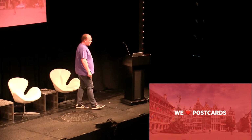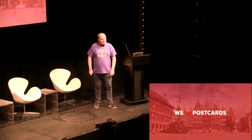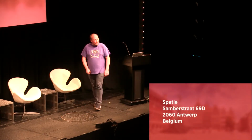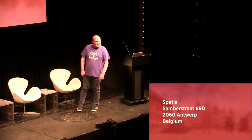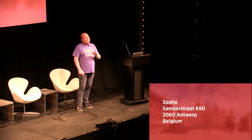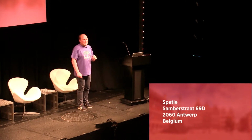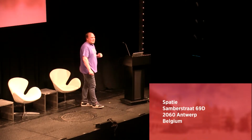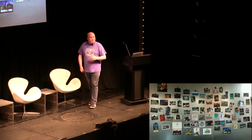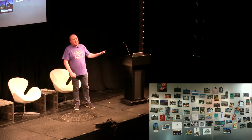There is a special license on them called postcardware. So if any of our stuff makes it into your production environment, we want to have a postcard. This is our address. I'm currently missing like 3,900,099 postcards, so I want to have them. This is the wall. We have a wall in our office where we hang all those postcards. We also publish them on our website.